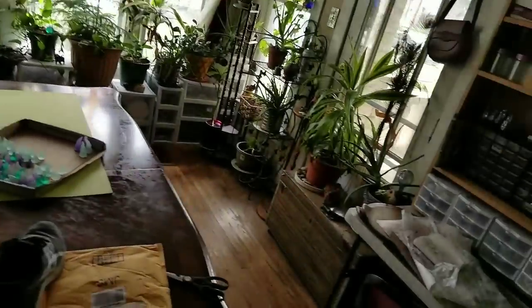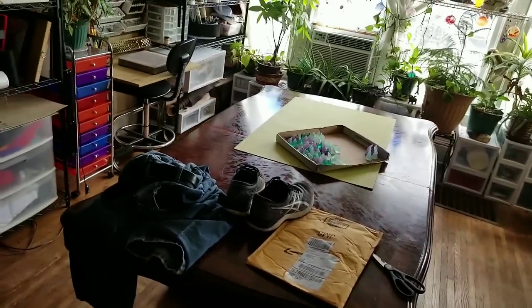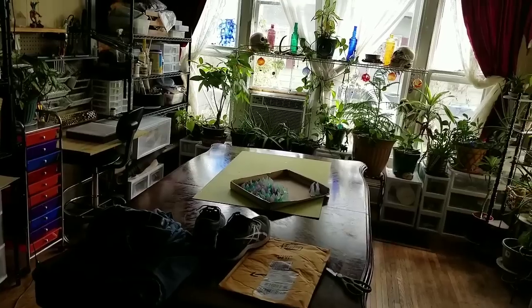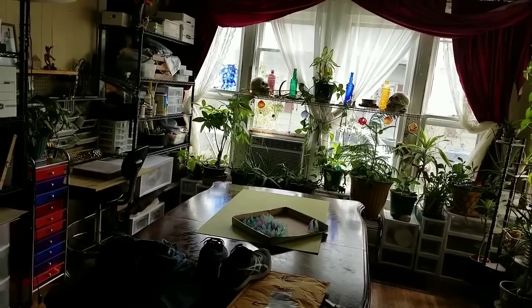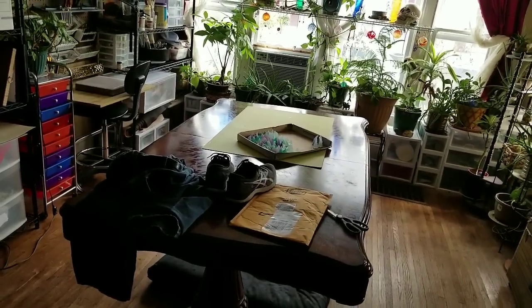But yeah, I'm really excited about the table. I don't know what's wrong with the surface of it. It's kind of mottled. I tried cleaning it and I think I used the wrong kind of cleaner or something maybe. But yeah, so now I'll show you.